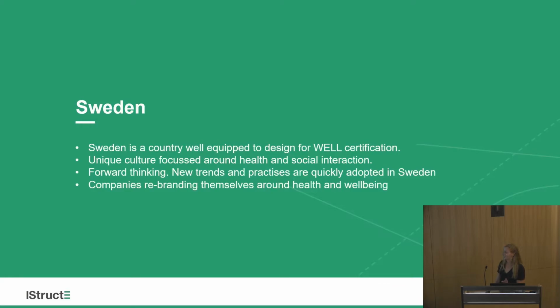They were fantastic. So whenever there's a new trend or a new topic of interest in the engineering realm, I find that Sweden take it up really quickly and tend to work it into engineering practices often quicker than the UK. They already have a number of buildings that are well certified or under construction, which I visited.